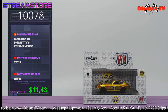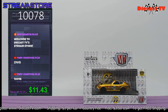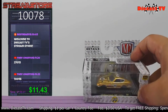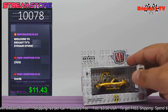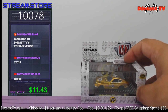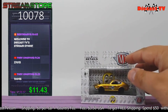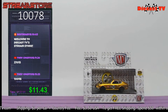M2 Machines, you gotta love this one. This is a Fair Lady, and it's a beauty. It's in liquid gold paint. It's moon equipped, hobby exclusive, only 3,000 made worldwide. Look at that. It is awesome. This one here is a 1970 Nissan Fair Lady. You gotta love it. It is awesome all the way around. Really finished nicely on this. M2 Machines do a great job on their premium editions, and this is one of those.